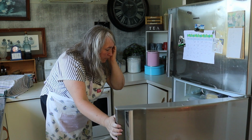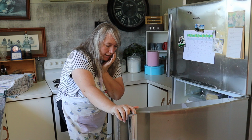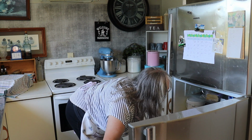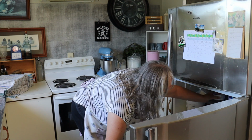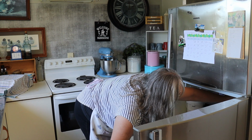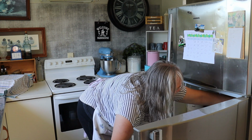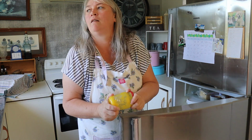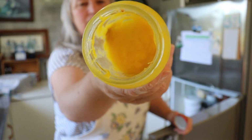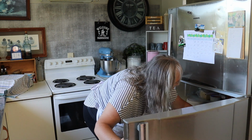Alright, I also need to clean these fridges at some point. They are a bit of a mess. I haven't cleaned them in a while, but I need to go through and make sure that all my preserves are being used, and I've not just got jars sitting in here. Like there's some lemon curd, so that needs to go. It's basically empty and it's just being left in there.